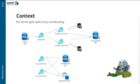But I feel like I need to give a little bit of context as to just how busy this actual server was. So the way everything was configured is we actually have a control workbench that talks to a control database, and this configures which sites are going to be synchronized and how to go about launching that synchronization, basically all the custom configuration on a site-by-site basis. Now, there's two different formats that are syncing from their respective databases and then pushing all that data into a transactional database.